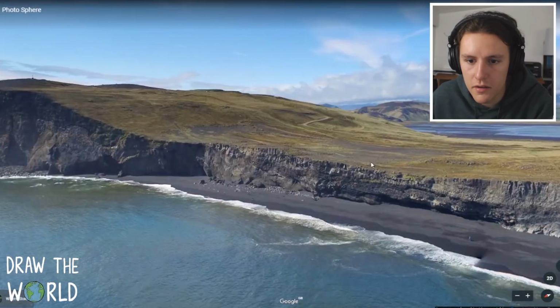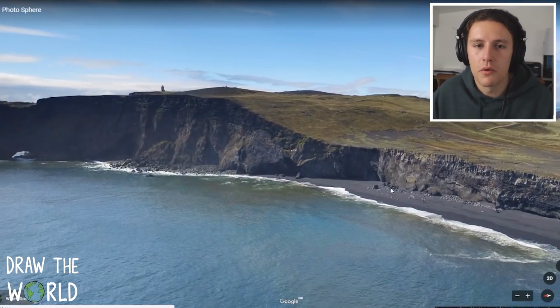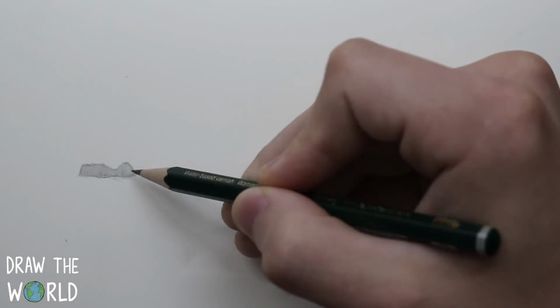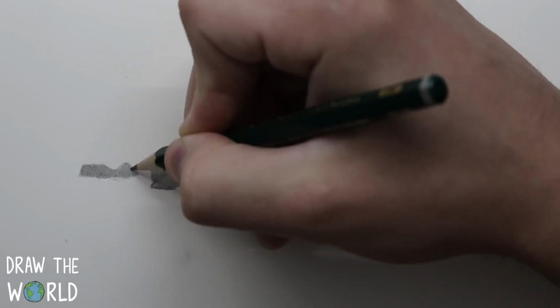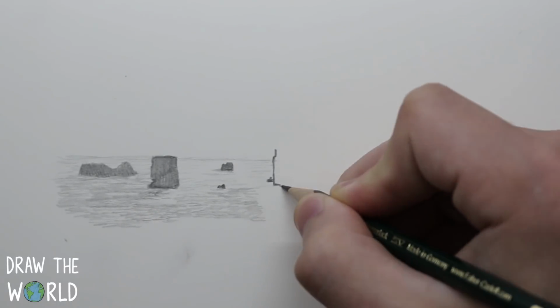Let's sketch some hills, some cliffs and some landscapes. Yeah, let's draw this, see what we can do. So after exploring numerous places around Iceland, I decided to go with what we had found and started sketching some cliffs. I'm going to be drawing the sea and the sky around them, so this will be a good way to show how I create those textures.